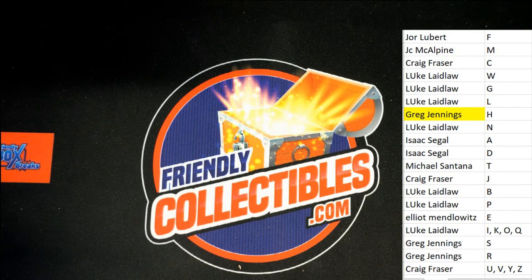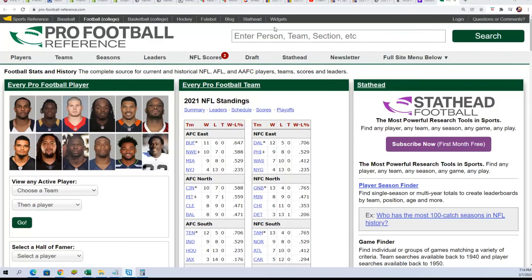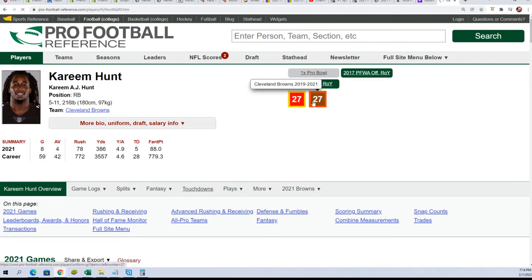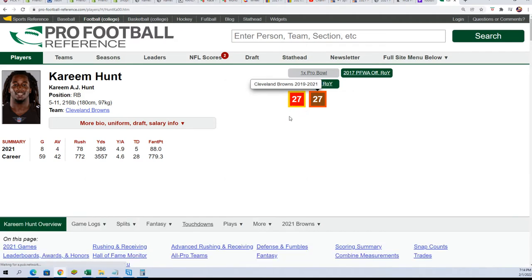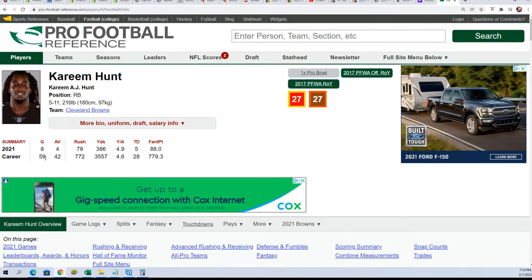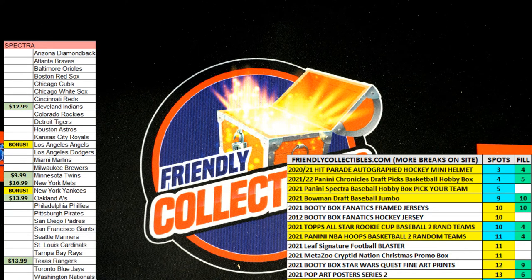Kareem Hunt had another big year for the Cleveland Browns, didn't he? Another huge year. You see, he's worn the number 27 his whole career. Big time running back right there. That guy's a beast. I guess he didn't have as big a year as he's had in the past. He was a little banged up this year, but when he played, he did really good.